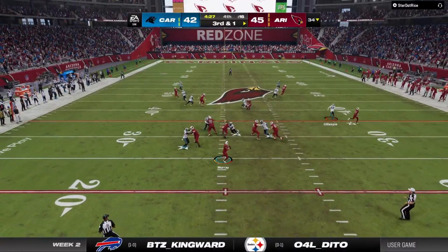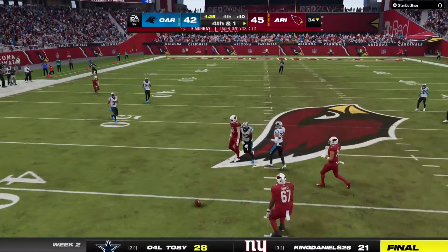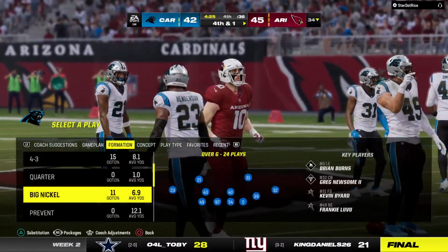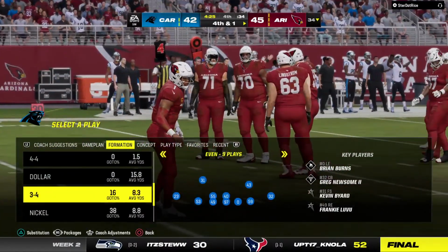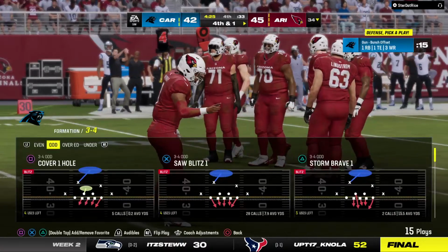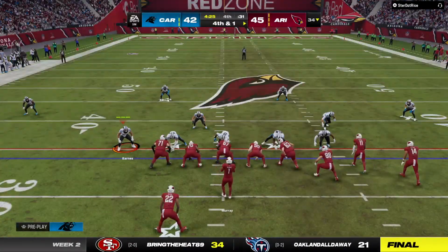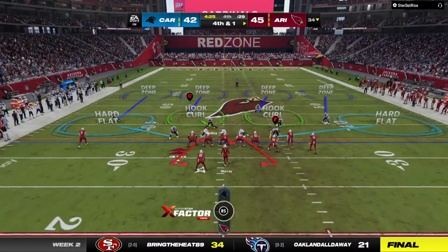Murray going to throw. And that's going to be incomplete. The contact there enough to jar that ball free, and it brings up 4th down. Good, clean play. No flags coming out of the pocket of the officials. Turns into an incompletion, and that should get them off the field with a 3 and out.